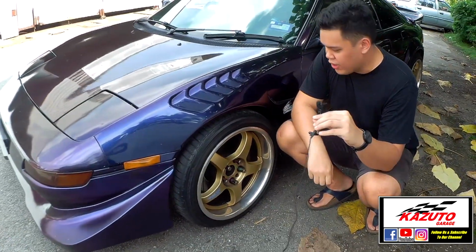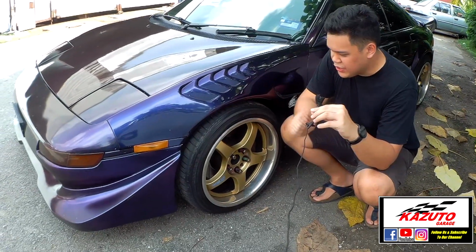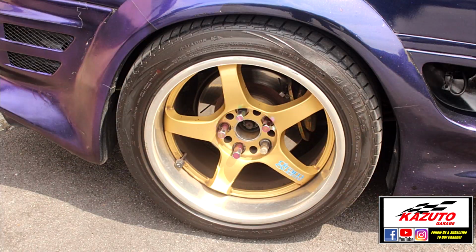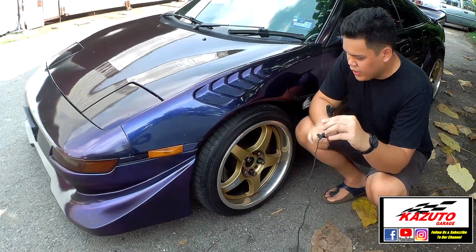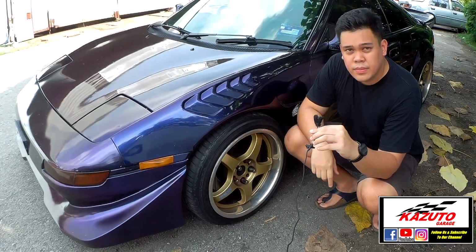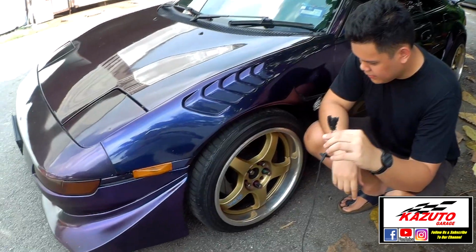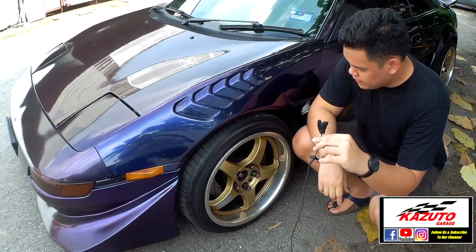So these are Gramlite 57 Pros. They are a staggered set of 9J in front and 10J in the rear. They're both 17 inches. What is the offset you're running? This is offset 30 and the back is offset 38. That's why you need to use the arch for the back. And the front just matches the fender with a slightly wider fender.